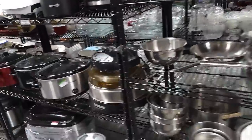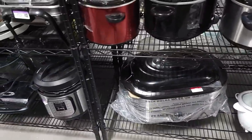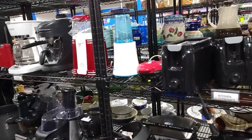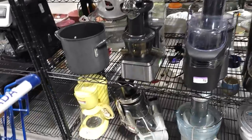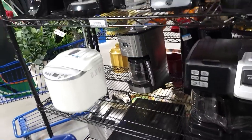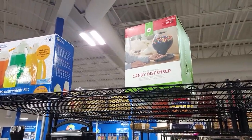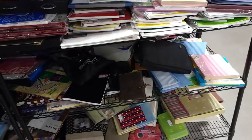And we're just going to take a quick little jaunt down the cookware. Wow, that looks like brand new, that cooker down there. $34.99. That does not seem like a bad price for a brand new appliance like that. I do like the way they're pricing here. Candy dispenser. Ooh, that looks fun. Look at all these office supplies. Holy moly, there's a lot of office supplies there.